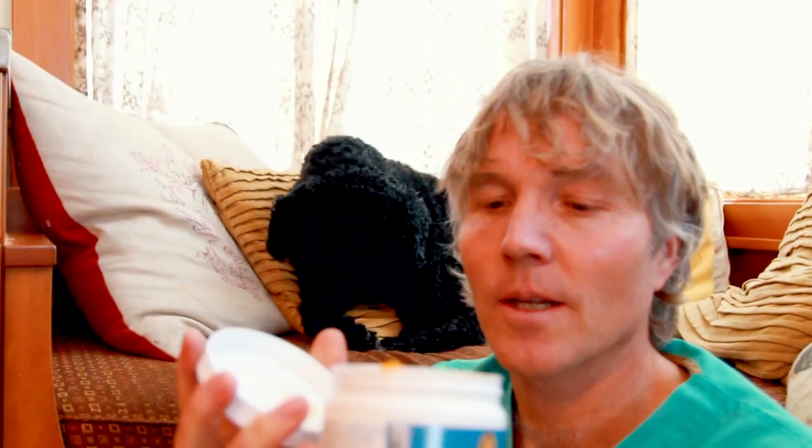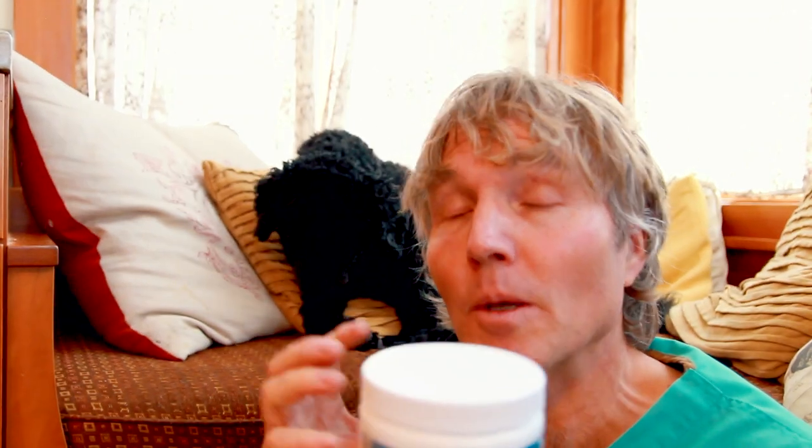It's got to be the Advanced because it's got the higher level of colostrum in it. It also is orangey because it's got 95% curcumin, which is an anti-inflammatory. So symptomatically it may also give your dog some good symptomatic relief.